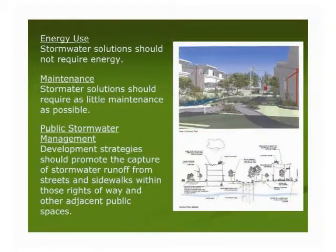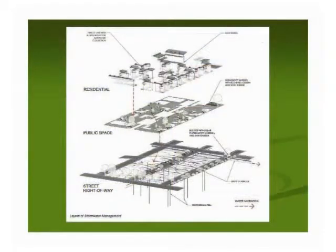And then this idea of managing within the public right-of-way, which is what our conference today is all about: developing strategies for promoting the capture and management of stormwater within the public rights-of-way, managing street and sidewalk runoff especially. The last image here looks at these different scales or levels of stormwater management, and I thought this was a really interesting diagram. The residential, public space, the street right-of-way, we need to consider it all and how they interact or fit into each other. So I just wanted to begin with that.